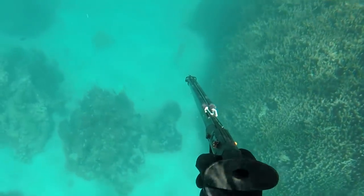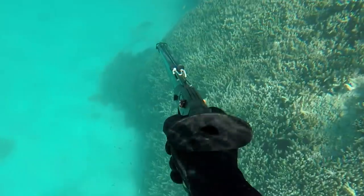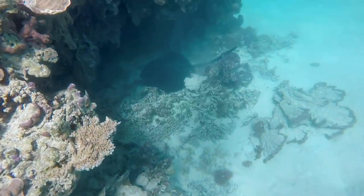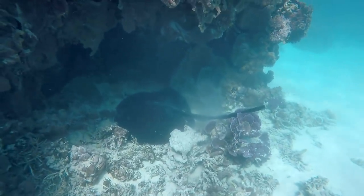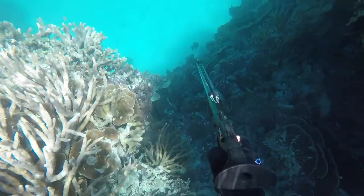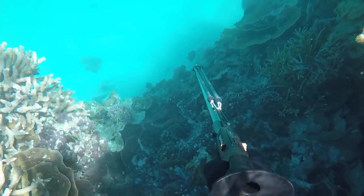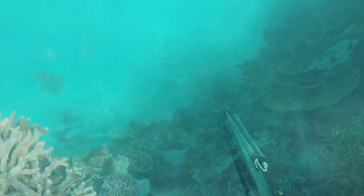Within 2 minutes of slipping over the side, I had a coral trout in my sights. Swimming away from me, I aimed, and he disappeared behind some coral. A second one came out, and he just looked at me, and then spooked. Here we have a massive bull ray, 1.5 metres in diameter, just having a sleep under a coral ledge. The next coral trout I saw was a long shot, but he kept looking straight at me. He was staring me down. So I waited. Unluckily, he turned sideways and his head went behind the coral. I couldn't take the shot.